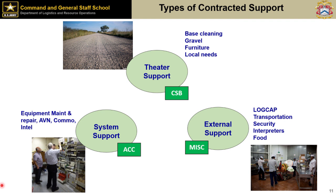Okay. And then you've also got external support contracts, your LOGCAP, some of these bigger type contracts, transportation, security, and those are generally written by, like DLA writes their own contracts, so it's a mixture of ACC and that agency depending on what that need is. Yeah, DLA buys all the food and bottled water for everybody in theater. ACC writes the ones for interpreters. But INSCOM here at Fort Belvoir is the requiring activity. They own the contract, but somebody in ACC writes that contract and manages it for them.